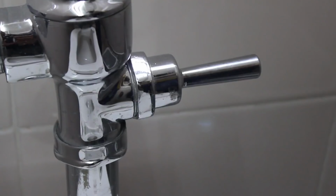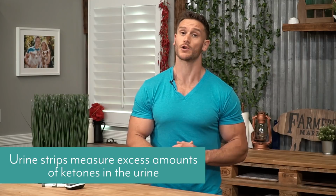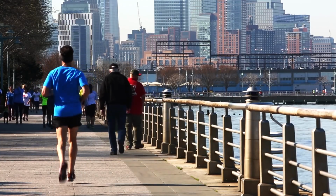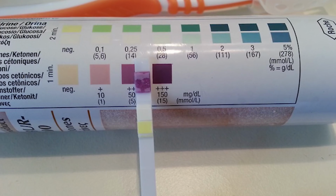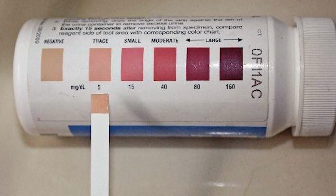And here is why. They measure excess ketones in the urine. Keyword excess. You see, when you first start a ketogenic diet, you create a lot of ketones. And you create so many that your body expels them and doesn't utilize them all the way. Therefore, they show up in your urine. So that's why it's so easy when you first start on a ketogenic diet to use a urine strip, have it turn dark purple, and be really excited that you're in ketosis, and then a couple weeks later, the urine strip doesn't register ketones anymore.